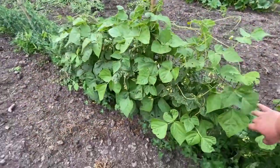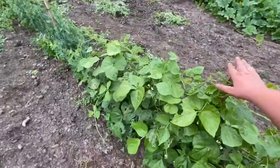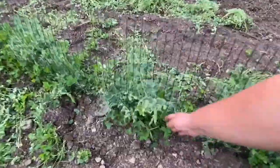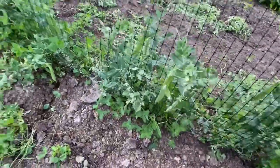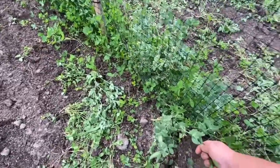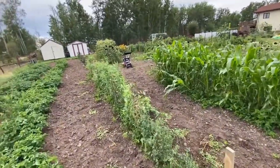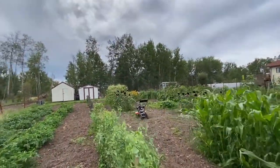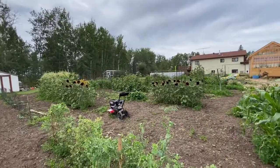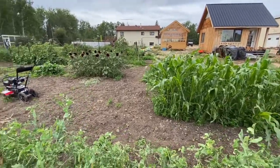These beans, though, I don't think they're starting to produce yet. They're just wanting to go crazy. This was not the right trellis for them. But yeah, it's just a work in progress. At least we're getting rain now. I'm really happy so far with what we have, considering we had such a big storm. All we can do is be grateful and carry on.